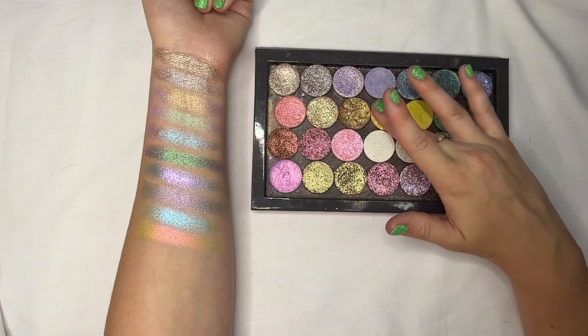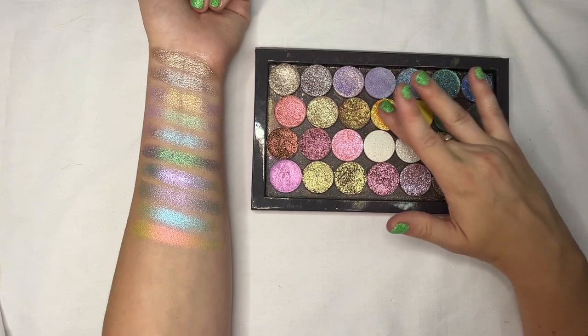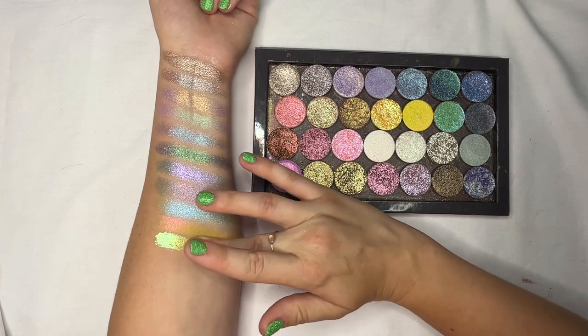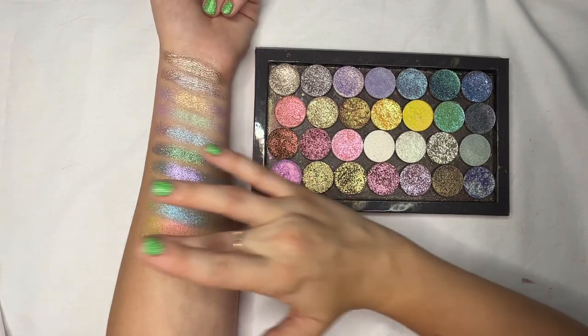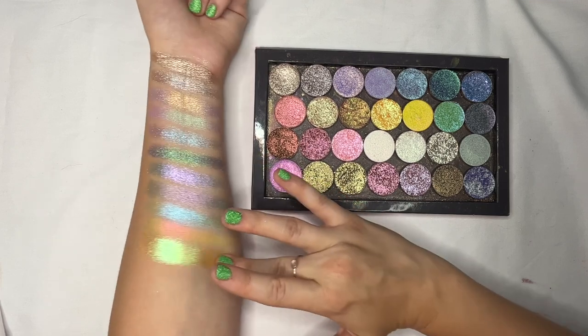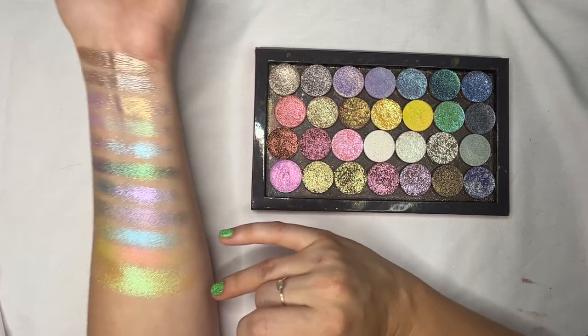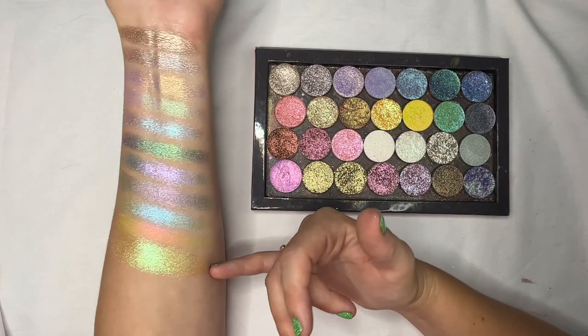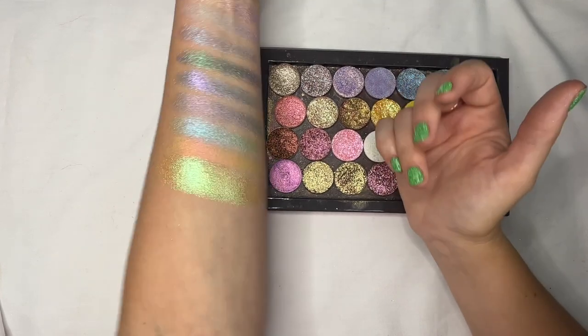Next, we've got the shade Lucky Charm. This is a multi-chrome, so I think they're normally priced at like, I don't know, $16, but they are on sale quite a bit. And I was able to stack a coupon code on top of the sale that I bought from. So this one ended up being like $10, so pretty good deal for a multi-chrome.